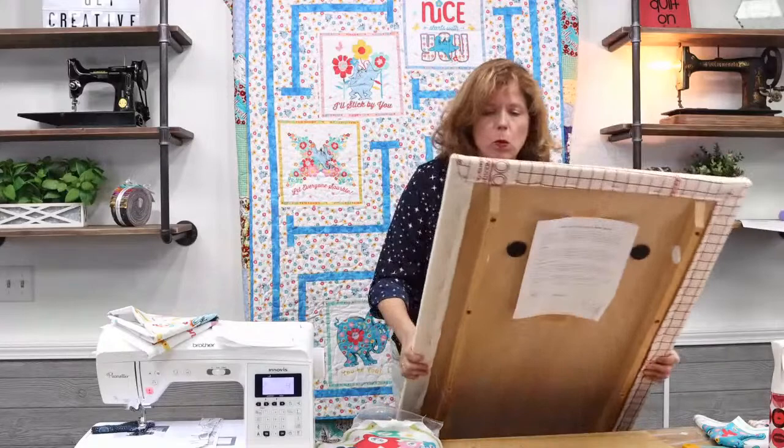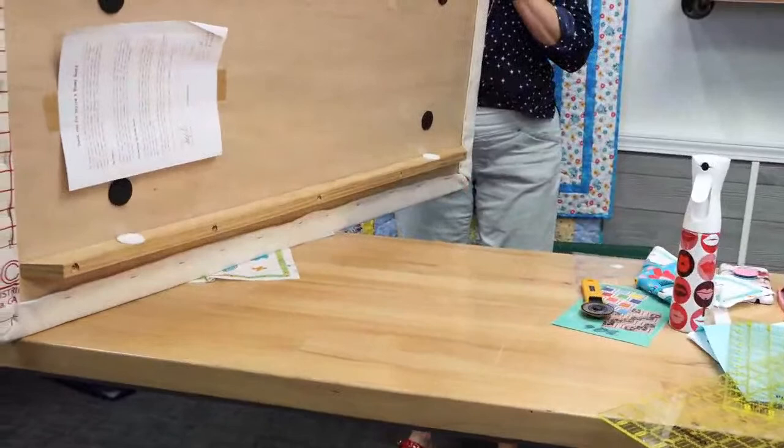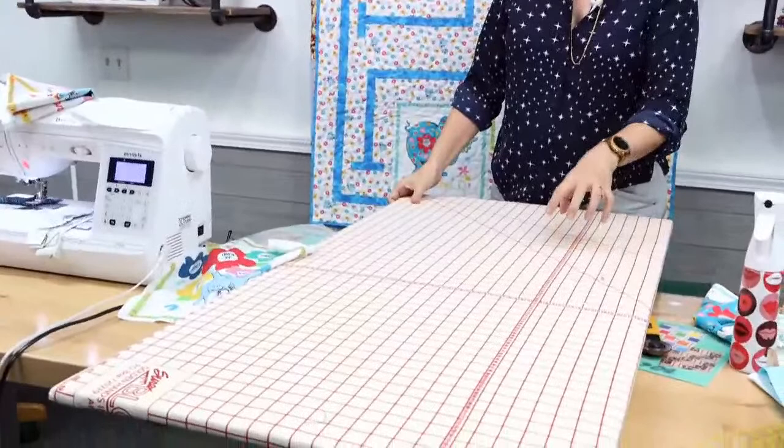We're calling this a roomy board. This is something my husband has, a little cottage industry where he makes these. And you can find out more information about this on my website, floridaquiltnetwork.com. But what it has is these two ribs. You tell him how wide your ironing board is, and he puts the ribs there so it kind of snugs around your ironing board. And then what I really like is this gridded fabric.